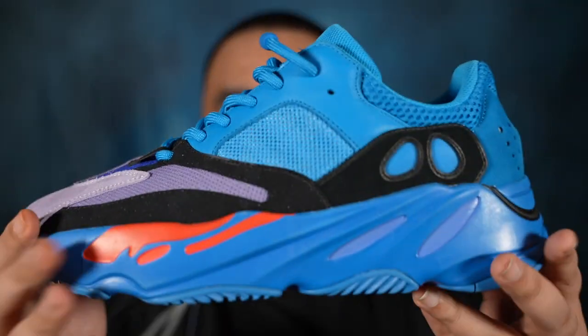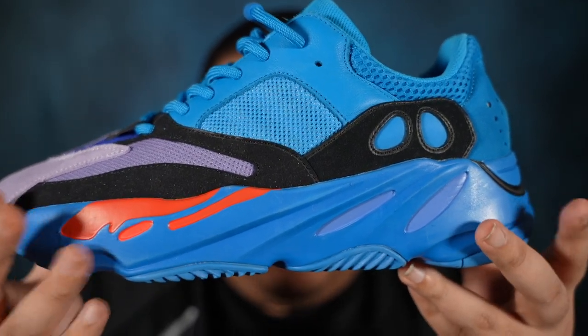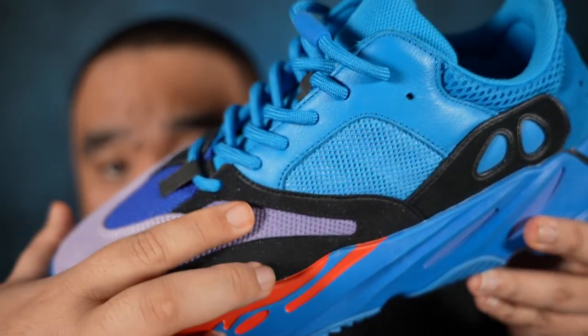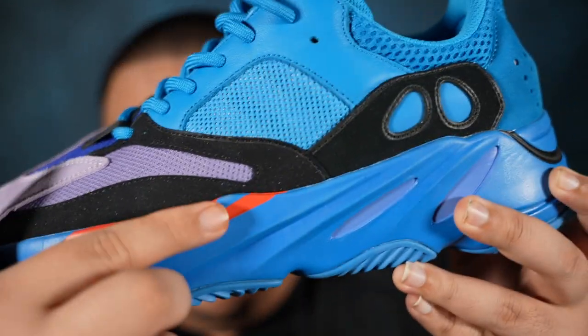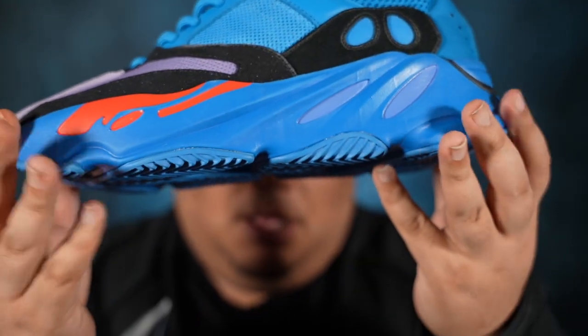Love that. These are in a bright blue base with a purple, orange, and black detail. So, purple meshy kind of thing. Black and orange here. I think these are a great combination of materials.